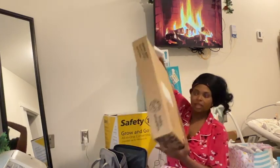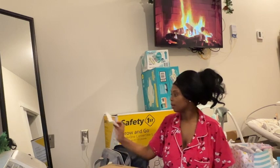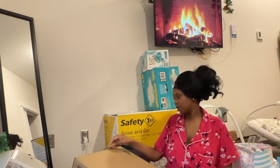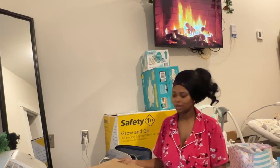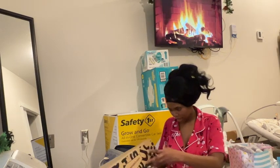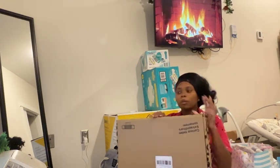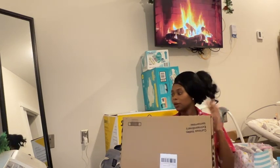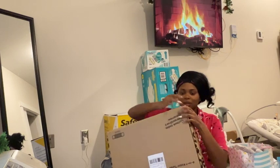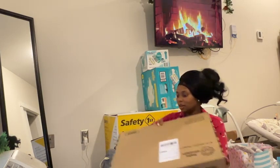And here, one last thing. We have the 4-in-1 kicking tunes. This one is for when the baby's kind of older. Start opening this. Where do I even start? Oh, you gotta open it from here. That's a lot of work, but I will show later what it is, because when we move these things, I don't want everything to be out. It's just gonna be a lot, but I will show this later.